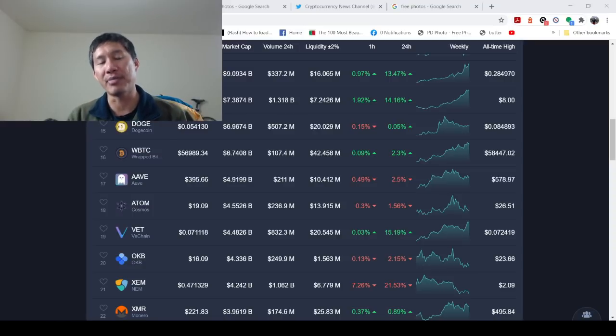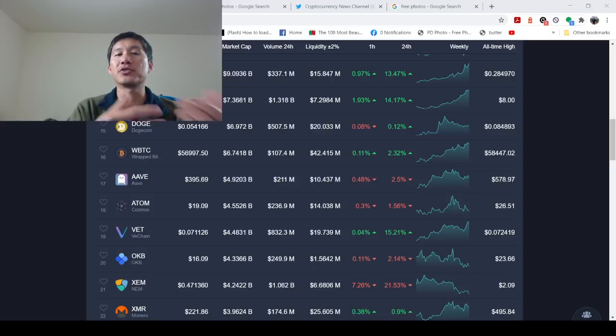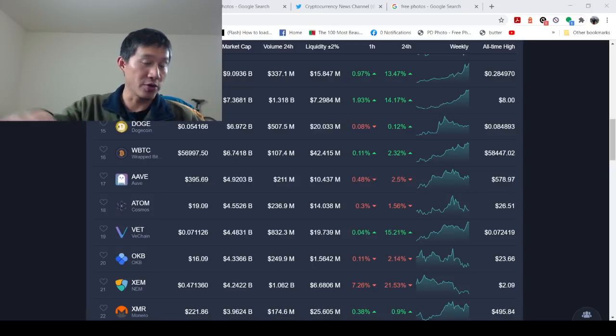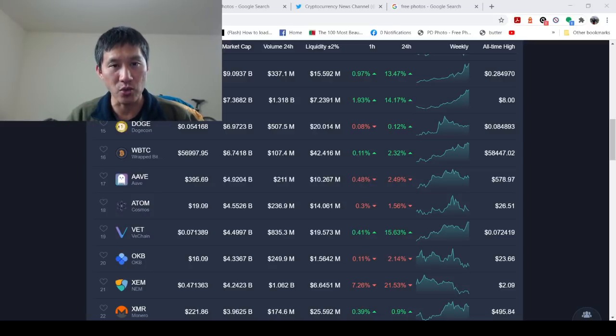Now, why is this happening? And what are some of the strategies you can actually take around it if you are interested in trading? If you're not interested in trading, hold all the way through. That is perfectly fine. But if you're interested in trading, here's actually what to look at.